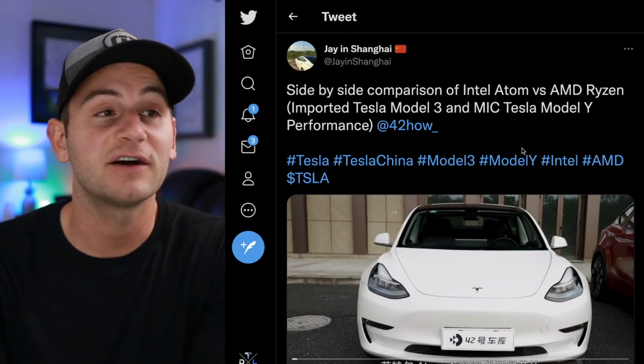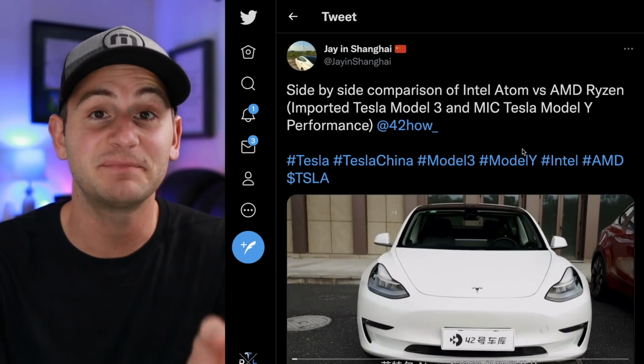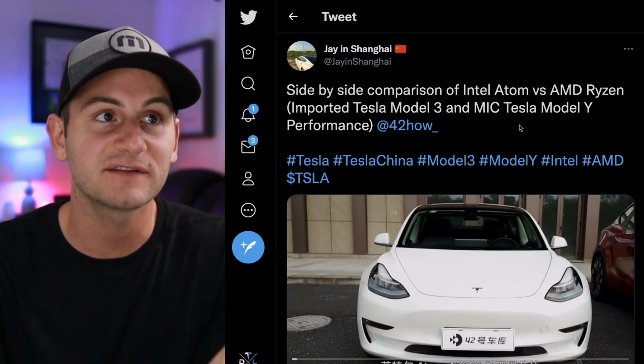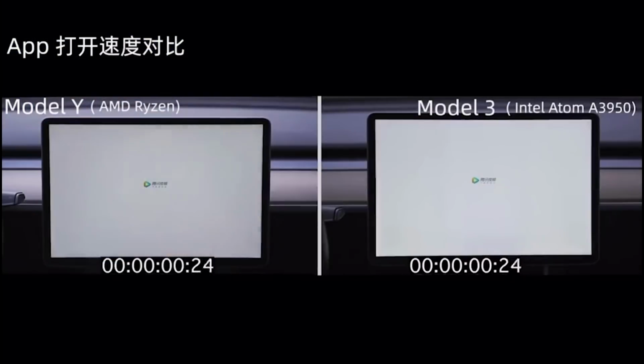Jay in Shanghai on Twitter shared a great video of a side-by-side comparison doing a speed test of the user interface on a Model 3 of the old Intel Atom processor versus the new AMD Ryzen chip. So have a look.